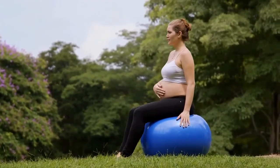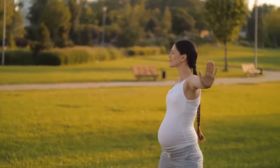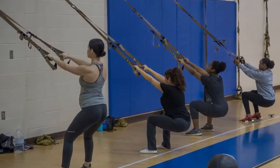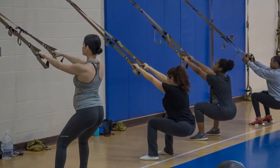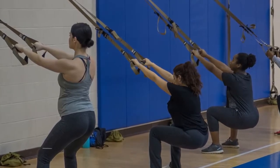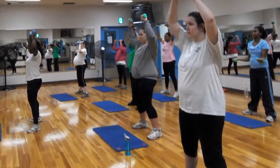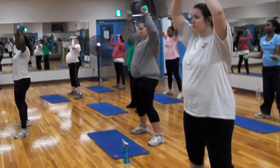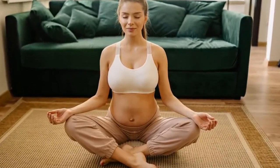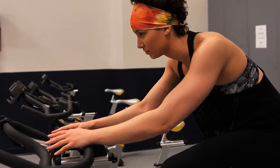Take up some easy organized exercise. If you didn't exercise much before getting pregnant, it is still safe and healthy to start now. Begin with 15 minutes of exercise 3 times a week and increase it gradually to 30-minute sessions 4 days a week or every day if you can. Aerobic exercise is a good way to boost your fitness. You could also try swimming, power walking, pregnancy yoga, or indoor or outdoor cycling, taking care not to lose your balance.